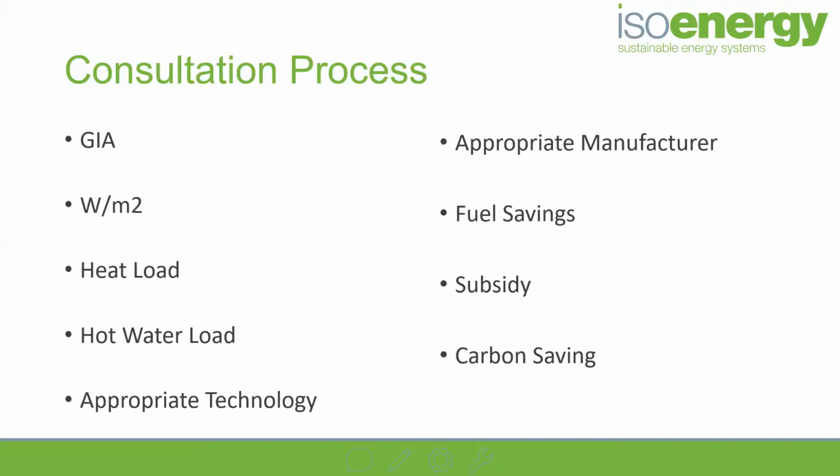Fuel savings, what are you offsetting against? If it is a new build, how far away is the gas grid? Is that even an option? Would it be oil as an alternative, or LPG? Are there any subsidies available for that particular project? Retrofit, new build, is it the grants? Is it the subsidy which would better suit that model, that economic model for that project? And of course, carbon savings, what's available to you? And again, that is, what are you offsetting against as an alternative fuel source?